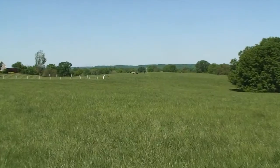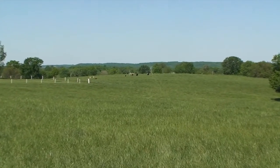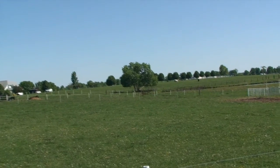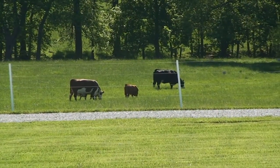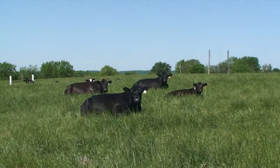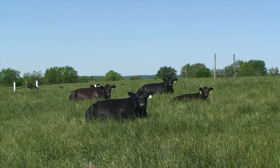In Chillicothe, we're very fortunate to be located in the rolling green hills of Missouri. And the rolling green hills is definitely what we have. We have lush, beautiful grass most of the year. We have adequate shade for our donors. It's a facility that is not only beautiful to look at, but is very comfortable for the donors as well.